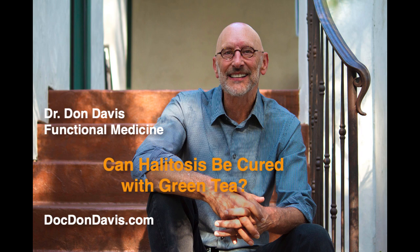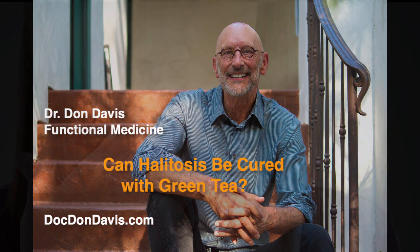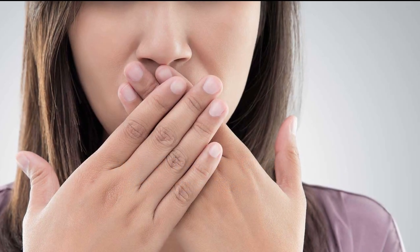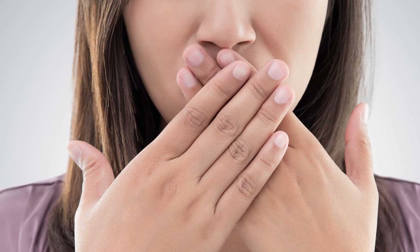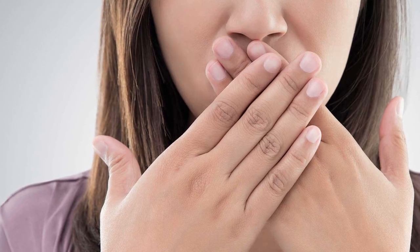Can you cure halitosis with green tea? Well, we're going to take a look and see if that's really true. Bad breath is something that everyone can agree on. It's not a good thing. And as the sufferers know all too well, it can be embarrassing, even socially debilitating. But what can you do about it?